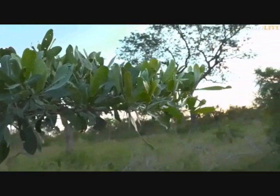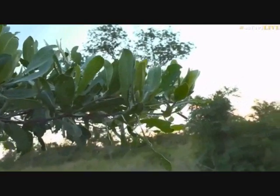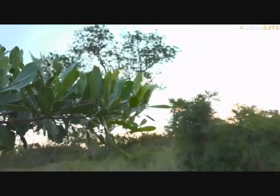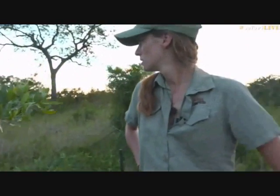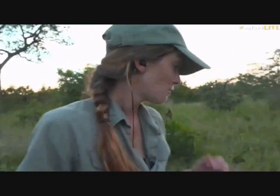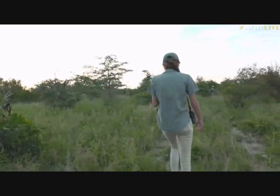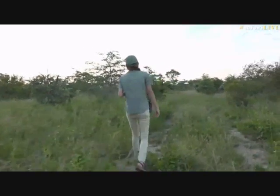Not to be confused with the low-felt cluster leaf, which we don't see that often around here, which has bright purple seeds. Purple pod cluster leaf. Very pretty tree, and also very, very high in tannins. And when you eat the leaves, it dries up all of your saliva very quickly.